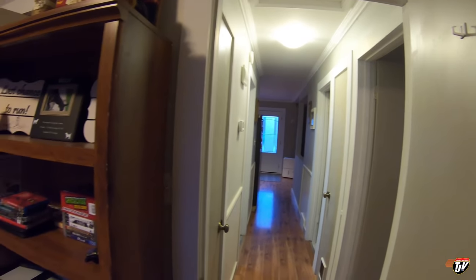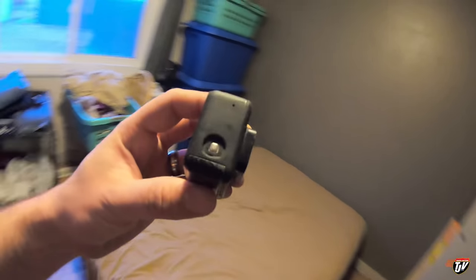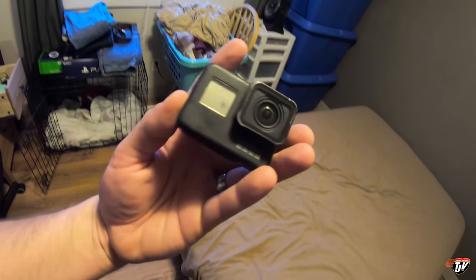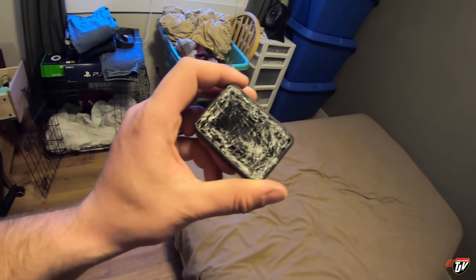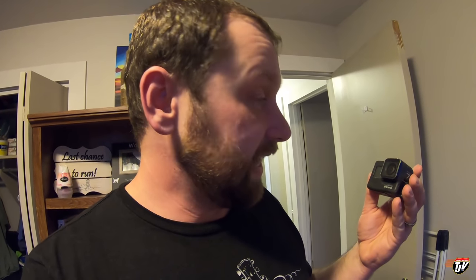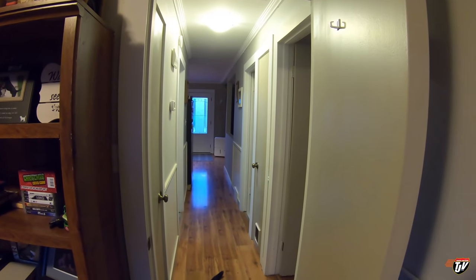GoPro heaven. It's dead. It won't even start, but it served its purpose. It's worked for me for at least the last 2 years every day. So it's paid for itself. More than paid for itself. So we have this spare. Thank goodness. Exact same camera as this. It's a GoPro Hero 7 Black Edition. Just be really careful with this one. I guess this means I drove over my viewers. Rude. All of them. Well, at least you're treating them equally.